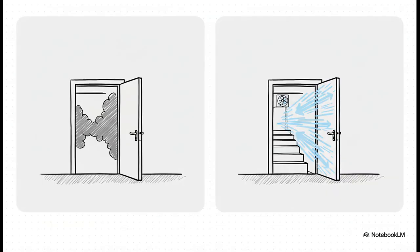This slide just shows it perfectly. Look at the left. When the pressure is equal, smoke just pours right into the stairwell as soon as a door opens. It has nowhere else to go. But now look at the right. With pressurization, that higher pressure inside the stairwell is always pushing outwards. So when someone opens that door, clean air rushes out, creating an invisible barrier that literally stops the smoke in its tracks.